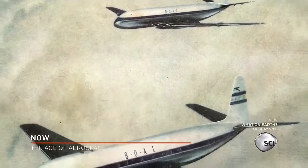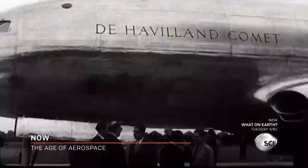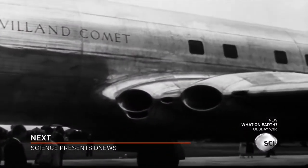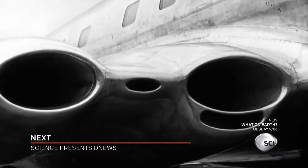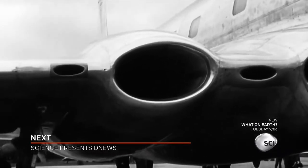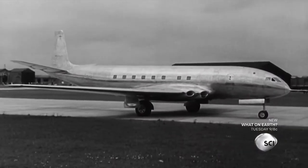The British were actually the first to embrace the idea of a passenger jet. In 1952, they introduced a 40-seat plane called the de Havilland Comet. It was a beautiful design to look at, but the Comet was doomed. It was an exquisitely beautiful machine, very sleek, a beauty to behold.